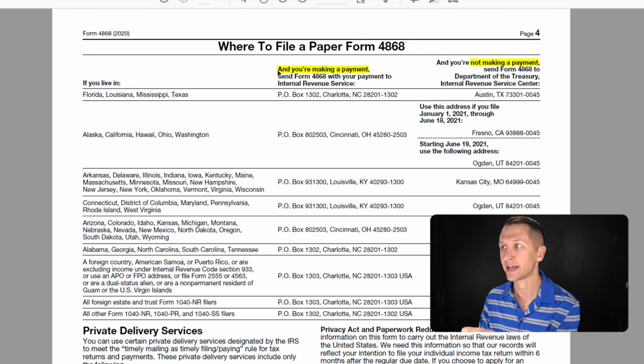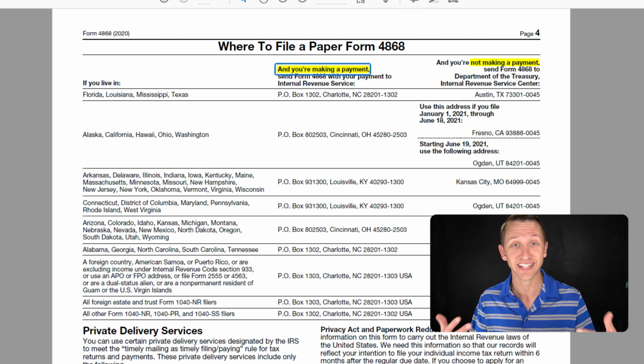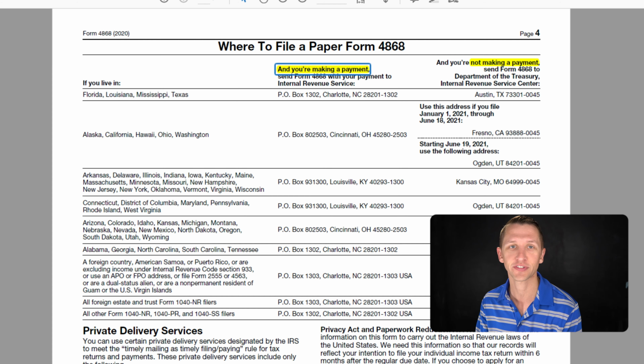Now, if you're not really sure if you're going to meet the extension deadline or the May 17th deadline to get your taxes in, then go ahead and just fill this thing out and send it into the IRS. And if you do your taxes before then, it's fine too. It doesn't really matter. But if you're late, then that's when it's a problem.